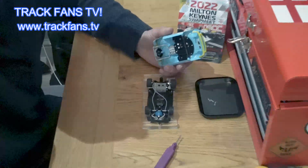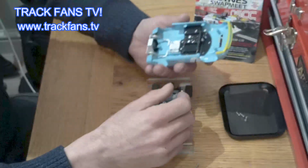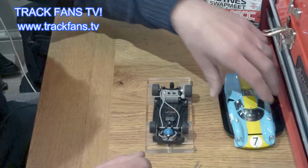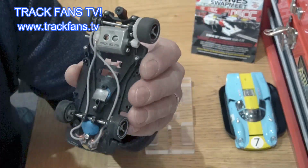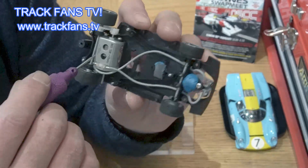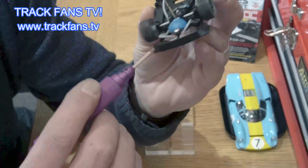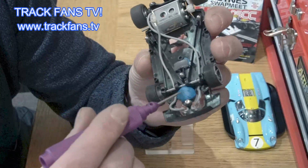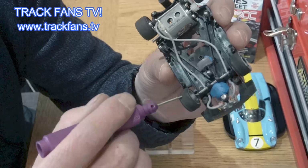Right, we'll zoom you in a bit so you can get to see the inside of this car a little bit detailed. So there you go, for the enthusiasts who want to see under the hood. Lovely build to the car. So we've got the Thunder Slot motor, wiring straight to the front guide and the braids. You can see I've put a bit of weight in here already to just help me keep it on the track. And then we've got front tyres, of which I need to polish because they're still as they are.